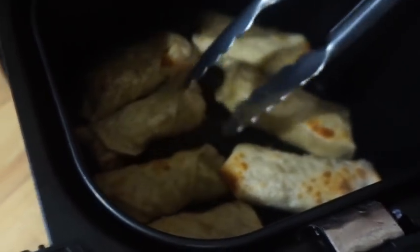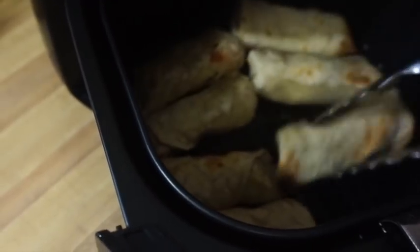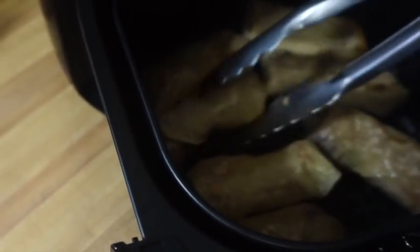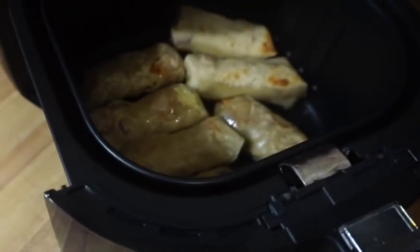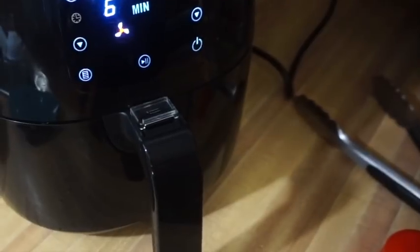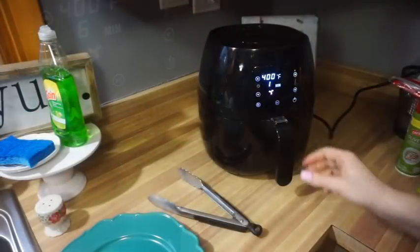So what I like to do is I'll go ahead and flip them over. It's really kind of difficult when you only got one hand. But I'm going to flip them over because I want them to get really crispy. We've all eaten takeout, so we know what it looks like. So I'm going to flip these all around, and we have about 6 minutes left to go, and with this thing, you just put it right back in and it kicks right back on. I love this thing.